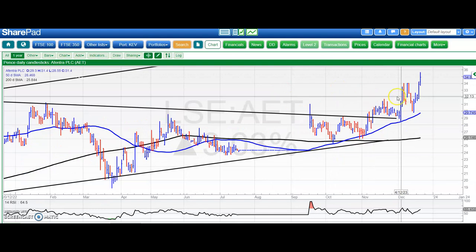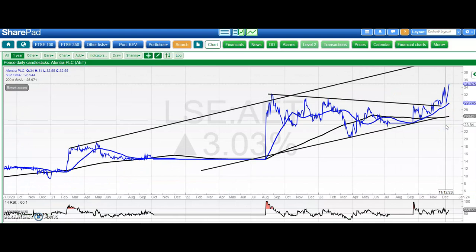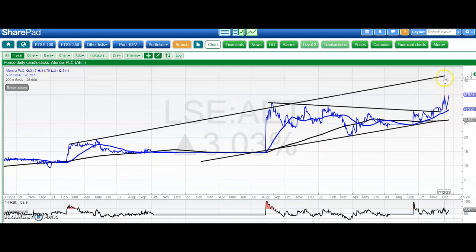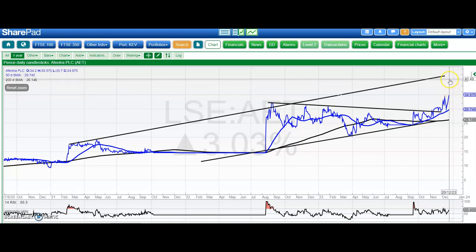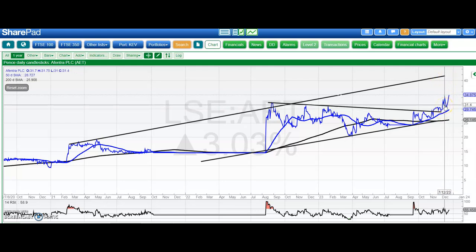Moving on to the stocks, starting off with Afentra, which looks like it's going to be one of the big stocks of 2024. Here we've got this rising trend channel that's been in place since early 2021. The break of recent resistance around 33-34 pence gave us the prediction that we're looking for 42 pence, hopefully by the end of next month, and actually the way things are going, might even scrape that by the end of this month. But at the moment, 42 pence by the end of next month, while we're above the low 30s, so 31-32 pence.